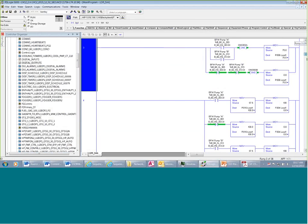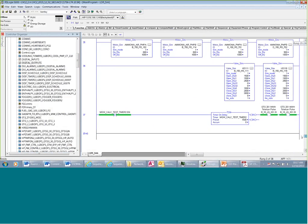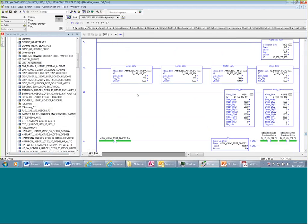But basically, and I'll just kind of go through it, there's 37, 38 rungs of simulation logic, many of which have 4 and 5 objects on them. And we're able to build that very, very quickly by use of the AOIs.